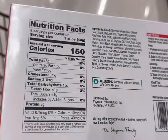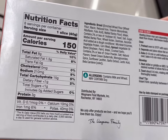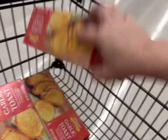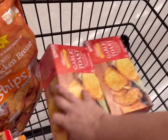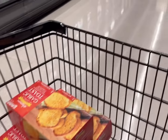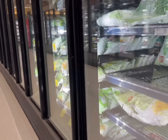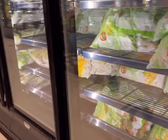Now I'm just like curious. See, like this contains milk. You know what I mean? There's so much stuff you don't realize contains dairy. I guess that is something I will tackle if she decides to go fully dairy free. We've done it before, we can do it again.